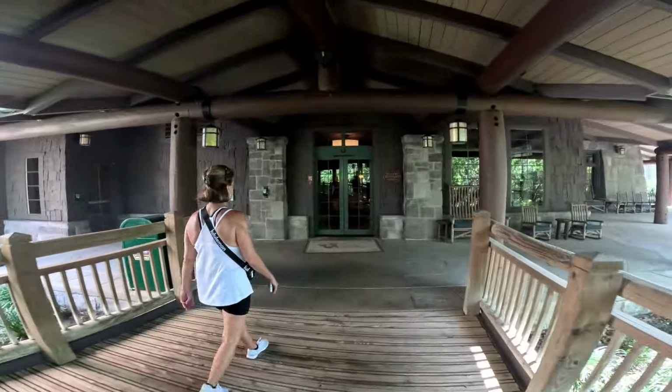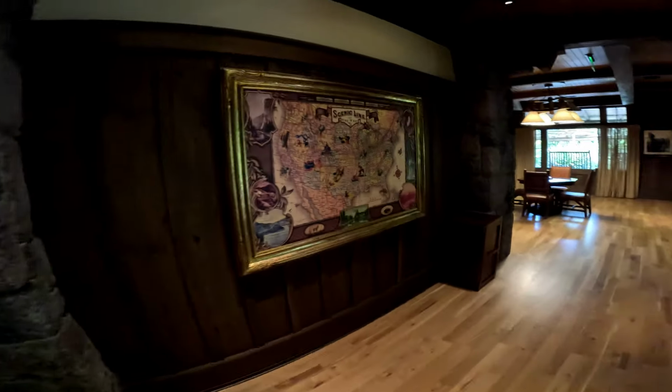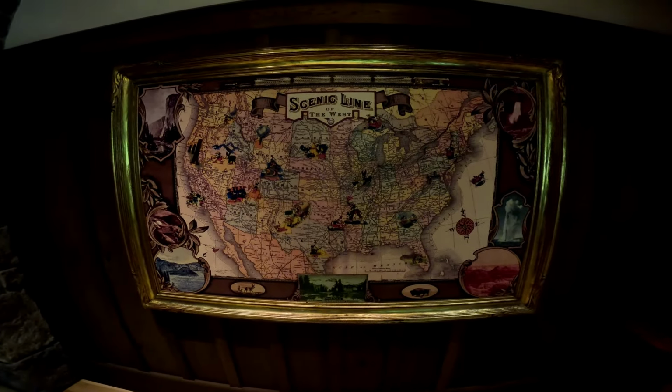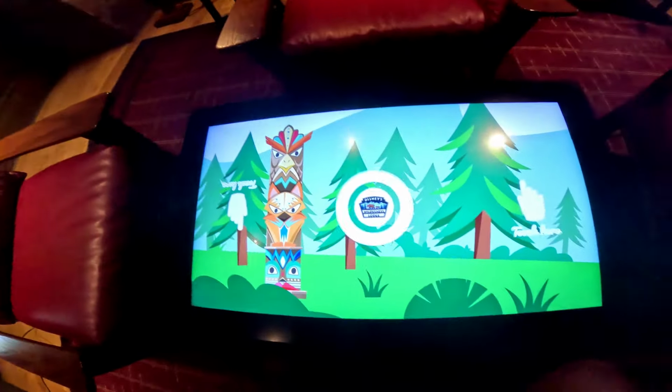Welcome home, members, and all our guests. Perfect, beautiful. Back to the air conditioning, which is nice. Here's a scenic line of the Old West. And right in here, what is this thing doing? This looks like some type of interactive thing for kids to do.